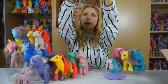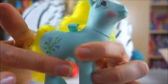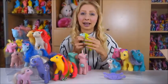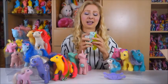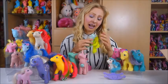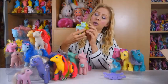And this one has got a flower symbol and a mint colored body, and this super bright yellow neon hair. Really, really nice color combination. Really like it all. And this one has a lot of blush. A lot of blush. I think the hair is cut. It's supposed to be longer.